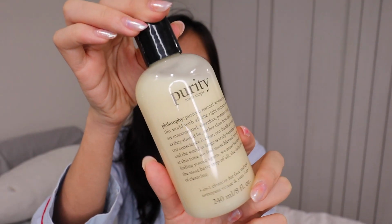So this is the cleanser that I use all the time, okay? Even when I'm not on detox, this is what I use. This is the Purity by Philosophy. This is great, okay? This is super gentle. After using this, you don't feel like your skin is ripped of moisture. So this cleanser right here is a 3-in-1. It removes makeup, it cleanses your face, and it tones your face at the same time. This is the one that I've been using for the longest time, and I can't explain to you how much this has changed my face. This has balanced my face so well. So I highly recommend this.